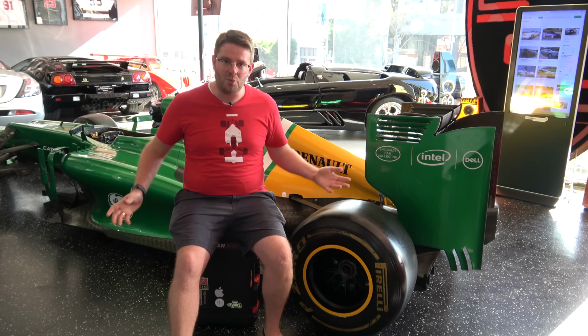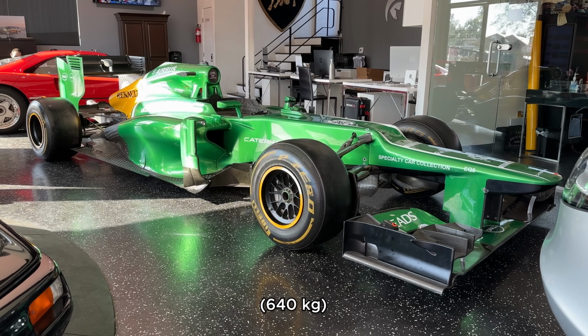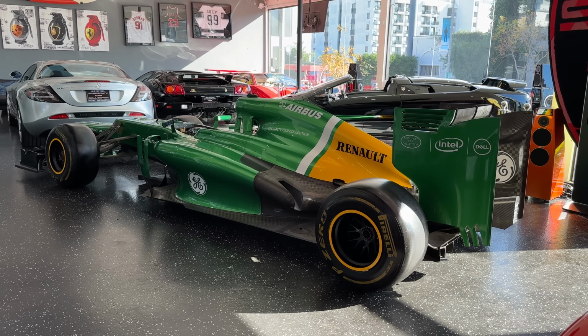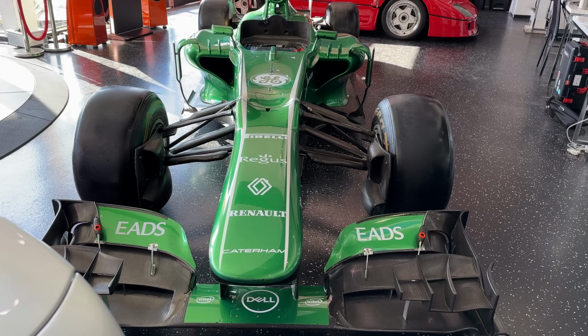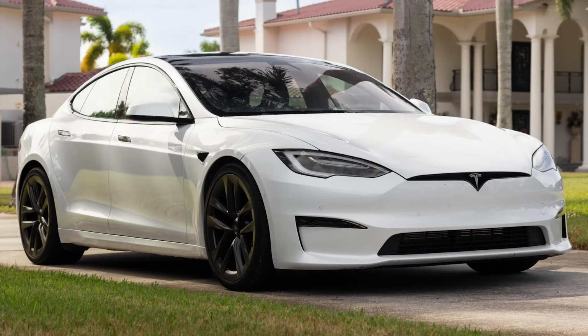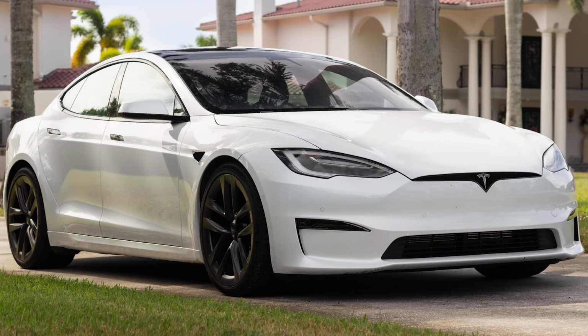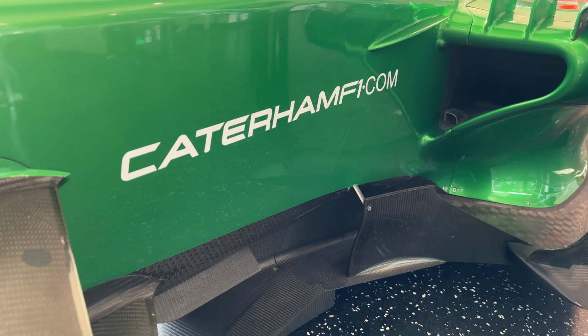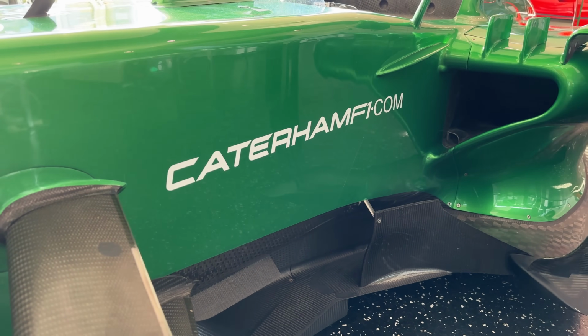But then again, so was the rest of the car. With a driver, this car weighed 1,415 pounds, which is incredibly hard to comprehend if you're used to street cars. The result is that this car could get from 0 to 60 in 2.5 seconds. And admittedly, while a Tesla Model S Plaid can get to 60 even faster than that, which is an impressive feat on its own, this is a Formula One car, so it can go much faster through the corners, and straight acceleration isn't necessarily the focus of this car. Regardless, 0 to 60 in 2.5 seconds is still an insanely fast figure.